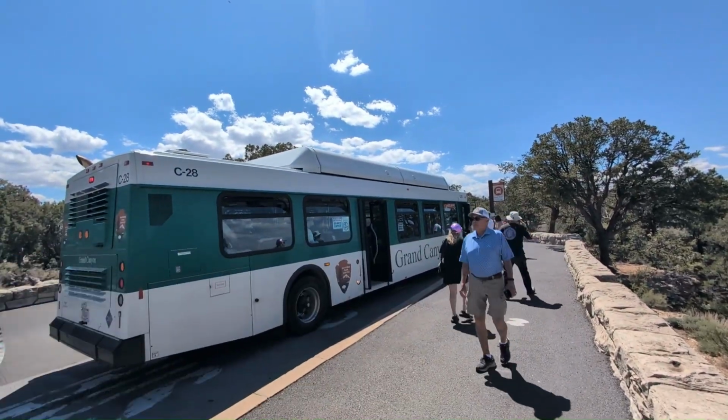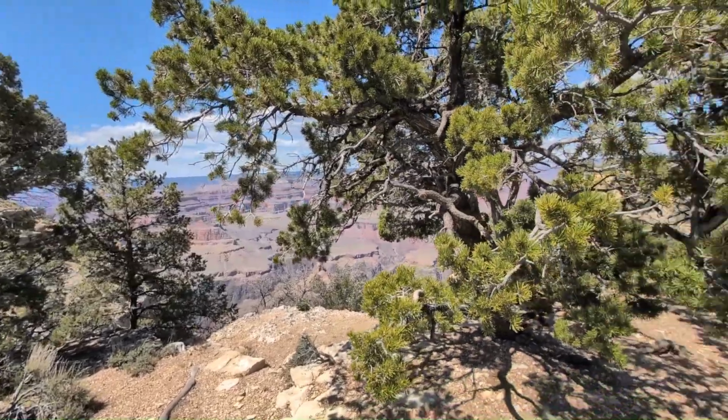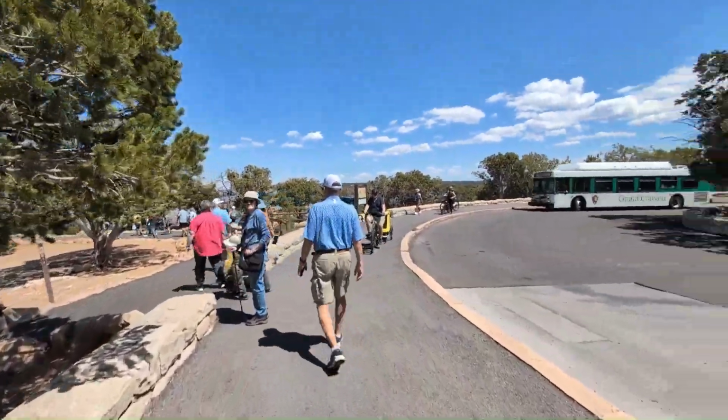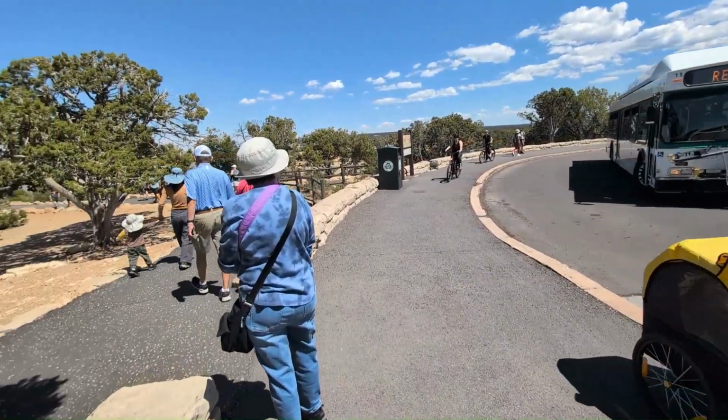Look at the shuttle buses. Man, these shuttle buses are amazing. No charge, on and off. They run every 10 minutes. Great way to get around.